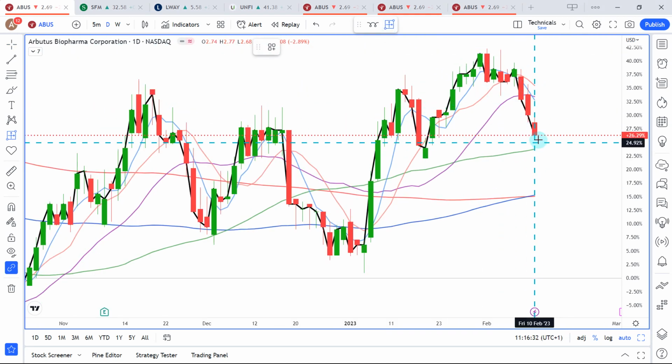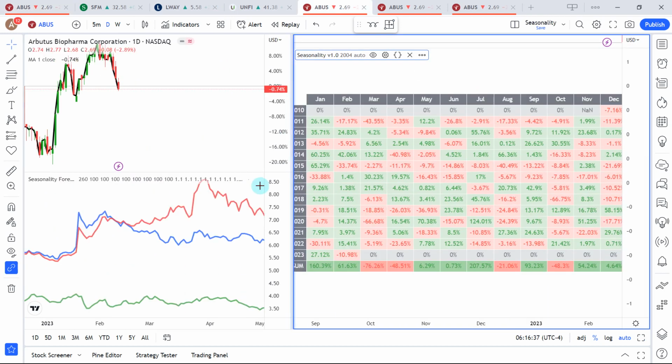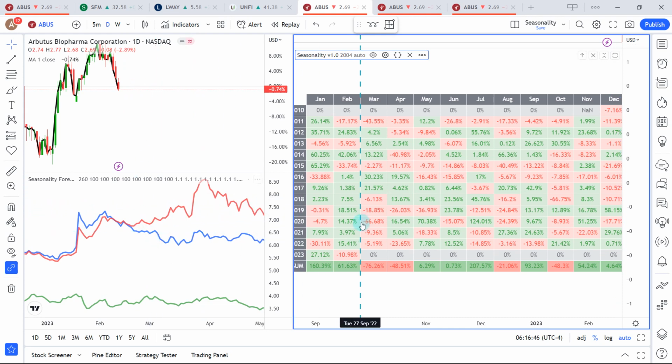So how far would we have to go down to have a bit of a visit? Approaching 2%, not too much. So let's look here at the seasonality. Pretty bull. Well, overall it's bullish, but a bit messy. February, 11% loss so far, so a very bad month. March is not bullish though. It's the worst month for this stock.